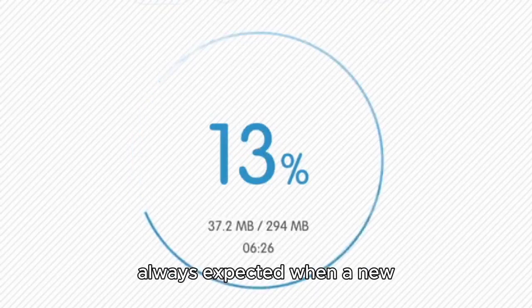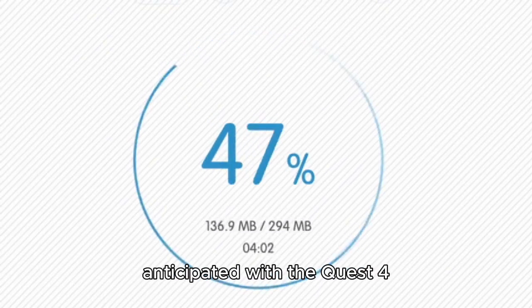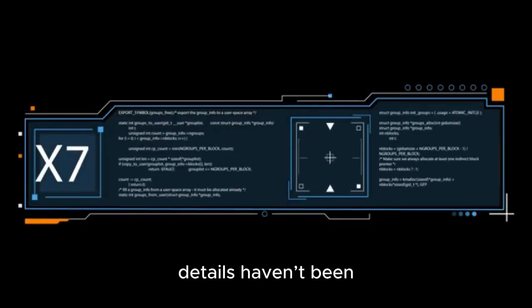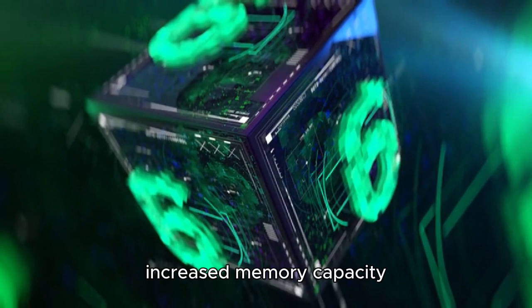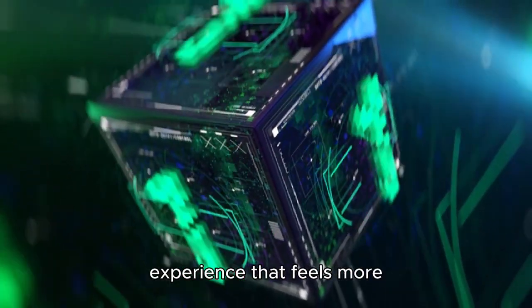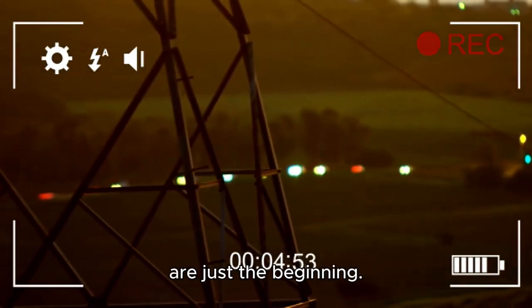Performance improvements are always expected when a new device drops, but the jump anticipated with the Quest 4 is substantial. While the full hardware details haven't been confirmed, early insights suggest a serious leap forward in raw capability. A next-generation GPU, a faster processor, and increased memory capacity will all contribute to a VR experience that feels more responsive and lifelike. Faster load times, crisper visuals, and more natural motion tracking are just the beginning.